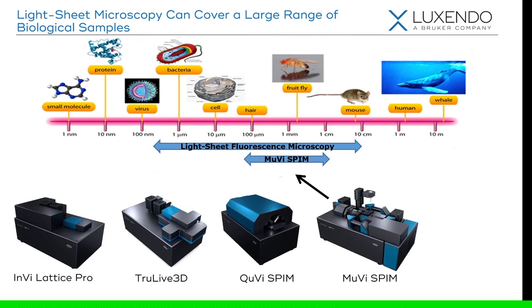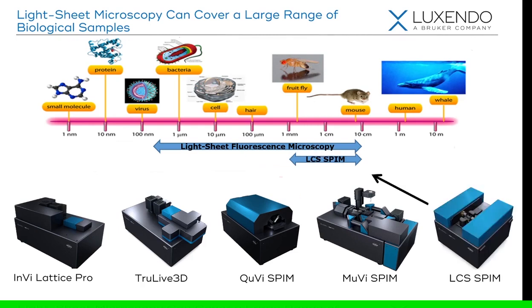The Multi-View SPIM, our flagship light sheet. This was originally developed for work on Drosophila embryogenesis and zebrafish embryogenesis, so those are the key application areas for that. And last but definitely not least, our LCS SPIM, or large cleared sample, where it's just as it says, we're imaging very large cleared samples. So this big portfolio of Luxendo light sheets should help show the diversity of these systems.